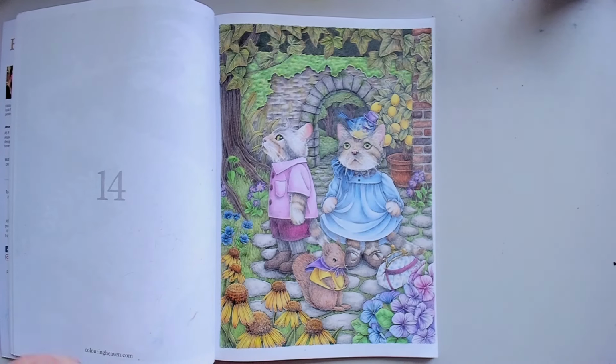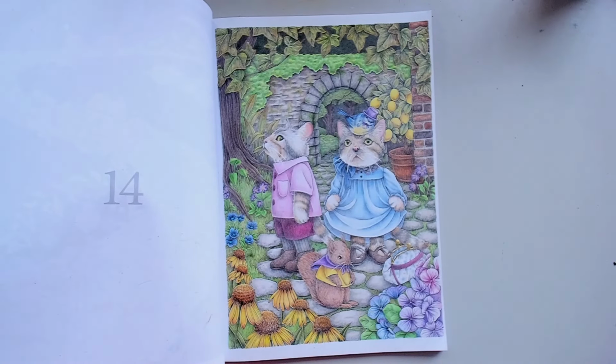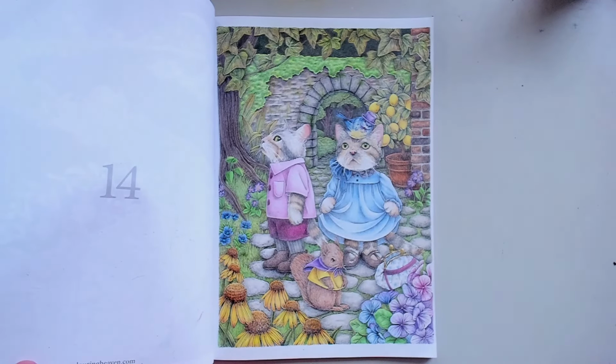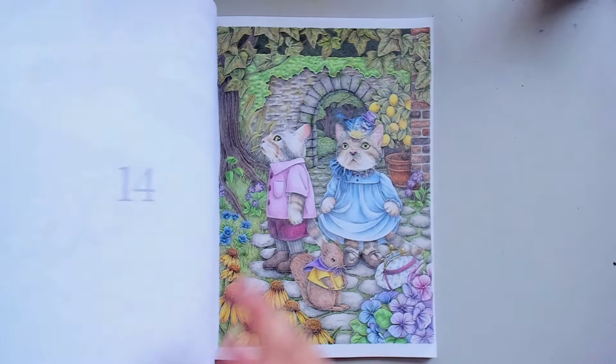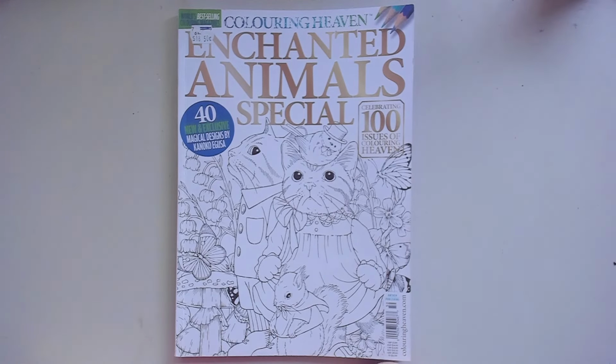All Polychromos pencils. I do love it when I take the time to do it. It just takes so much time and hurts my hands so badly, so I don't always like to do it. But I do love the result when I do it. And this is no exception. Freaking love this page. Absolutely gorgeous. And so yeah, that is my entire Colouring Heaven collection. There's way too many of them.